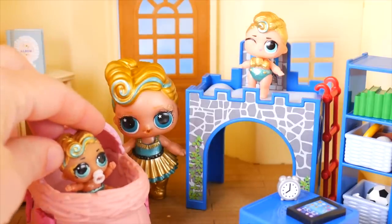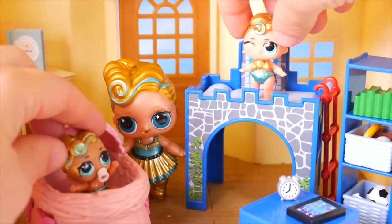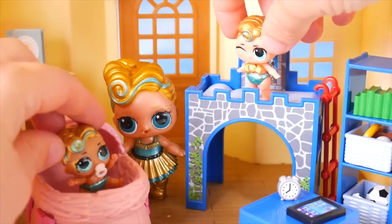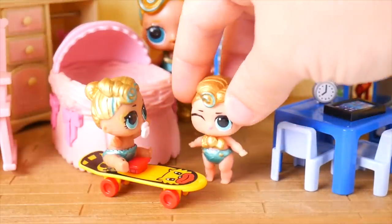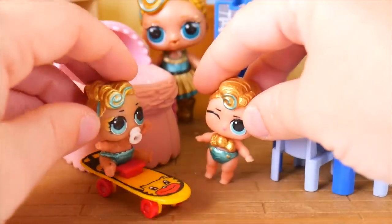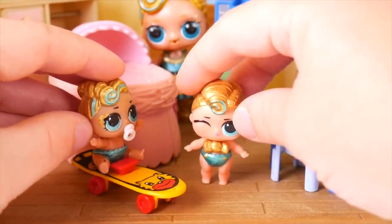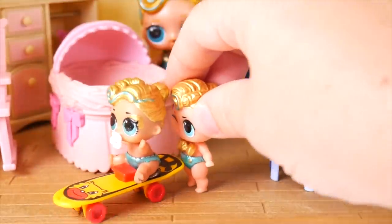I think it's just right. Yes, it's perfect for both of us. I've got another surprise for you. Really? What is it? Stay here. Watch out! Whoa, is that a skateboard? It sure is. Your very own skateboard. I want you to have your toys too. That's fun. Maybe we could both play with it. Yeah, I'll push you. Woo!